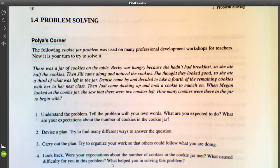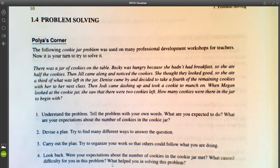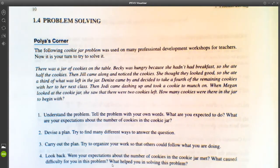But okay, so let's talk about this cookie jar problem. Now, the correct answer to this question is 12. There are 12 cookies in the jar to begin with. Some common wrong answers are 24. A lot of times people will say the answer is 24. And another common wrong answer is 72. I'll talk about how people end up with those answers a little bit.